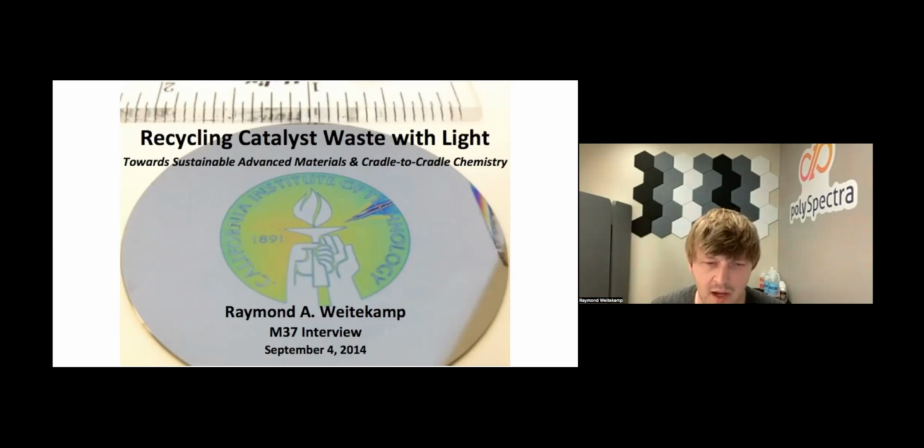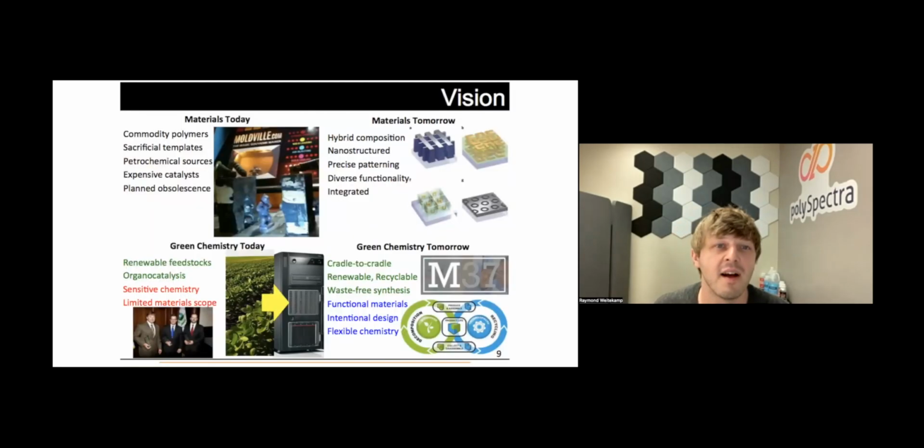And we were thinking a lot about sustainability, cradle to cradle chemistry. Could you do these loops where you would recover the catalyst and make new things with it? And then of course, anytime you have a patterning mechanism, you have to make your school logo. So this was the best Caltech logo I had, spinning these thin films of this material onto a silicon wafer.